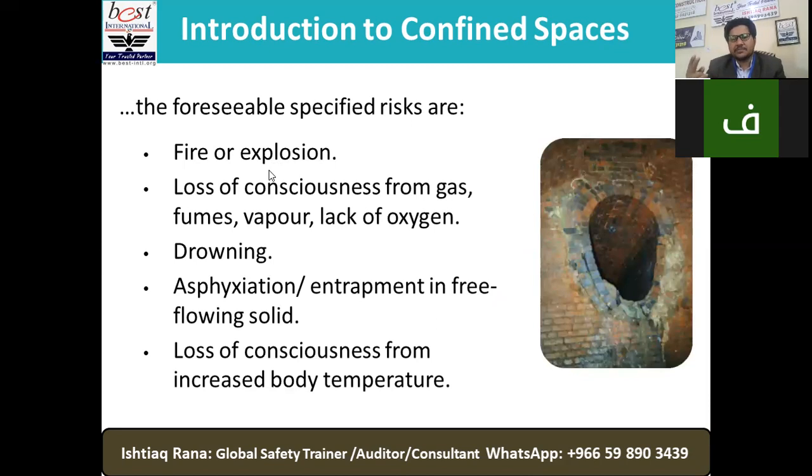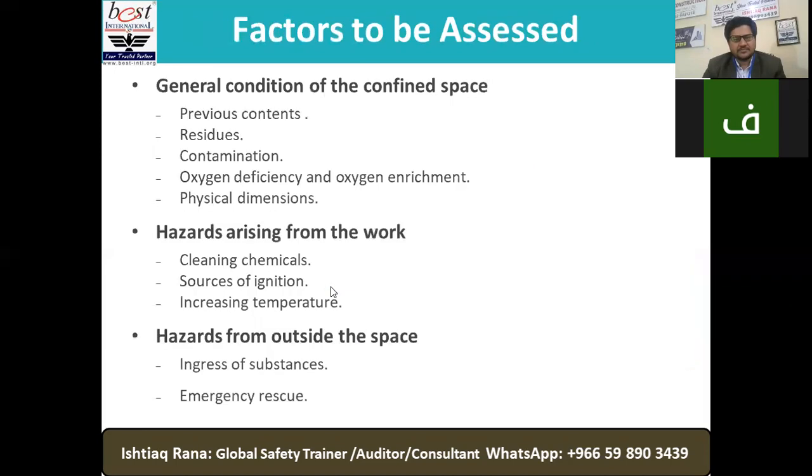Several incidents happened. The person just completed their spray painting and later on the other guys came and started smoking or plugging in their electrical connection. So plenty of things happened, just because of poor knowledge or maybe not following the safety regulations relevant to confined spaces. Now, loss of consciousness from the gas and fumes, vapors, lack of oxygen, drowning, asphyxiation, entrapment in free flowing solid, or even the loss of consciousness from increased body temperature.